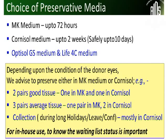Like we have certain policies in our ACRP collection, not all corneas are put in the same media. The technicians are trained, evaluating on torchlight, good age, pseudophakic, and they ask the eye bank, where should I put, MK media or cortisol? Okay, put in cortisol. Similarly, for MK media, we want to reduce the cost also, so we might not use it. Case wise, we just decide on that day which eye we will be putting in, MK or cortisol.